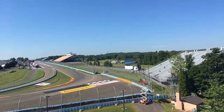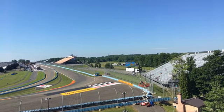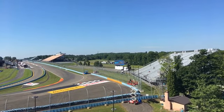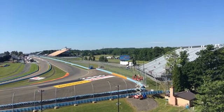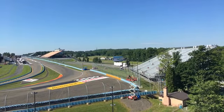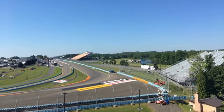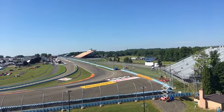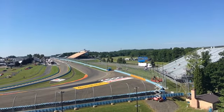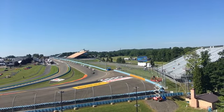So it looks like two cars got together. Ooh, they hit the guardrail pretty hard. They came back down the track. Yeah, they hit pretty hard, but well, that sucks. I was hoping you guys would be able to see it. Is it? All right, cool. That makes me feel better. I watched the replays this morning. I don't know if you were there this morning, but all right, cool.